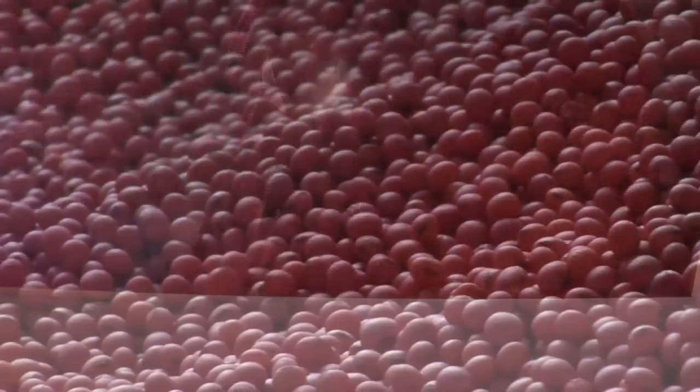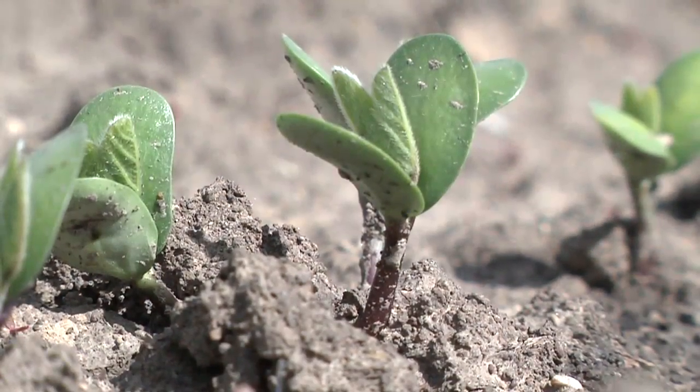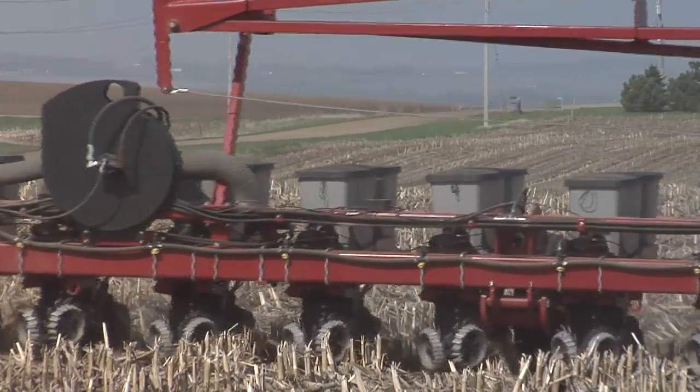Soybean seed treatments. These things, Darren, have grown in popularity just tremendously in the last 10 years. I mean, I can think about planting soybeans on our farm back in the 80s and 90s. We were never using seed treatments. Well, the only exception that we really made to that was inoculant.